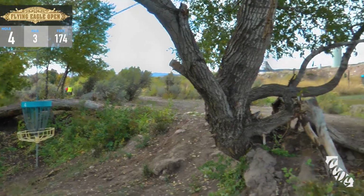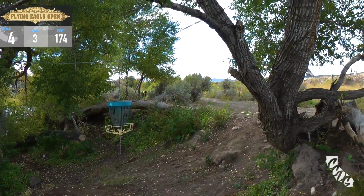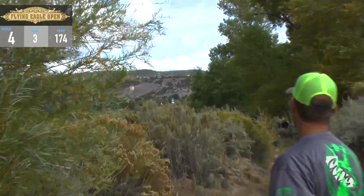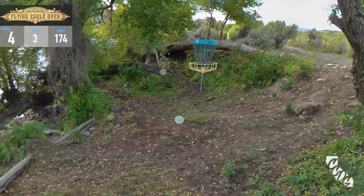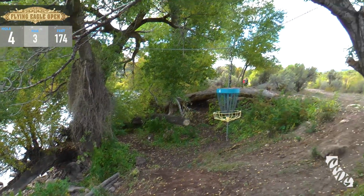Jeff's drive on this one finishes pin high. Good spot to be in. Tough putt downhill back towards the water, though. It's scary, yeah. Joe throwing the forehand, getting a nice little trickle. Friendly roll. Using the roller dam. How's that? That's nice.